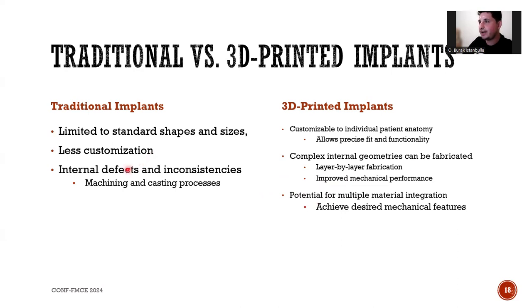Traditional machining and casting processes can introduce internal defects and inconsistencies within the implant. These defects can compromise the mechanical integrity and performance of the implants over time. However, 3D printing offers the potential to integrate multiple materials into a single implant. This capability allows us to achieve desired mechanical features and enhance the overall performance and biocompatibility of the implants.